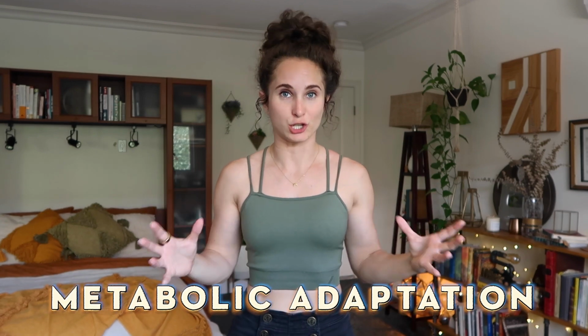So if you're maintaining weight on 2,000 calories and you cut down to 1,500 calories to lose weight, you will be in a deficit at first, but then your body's gonna start adapting and it's gonna start slowing down your metabolism so that you stop burning as many calories, you're no longer in a deficit, and eventually your cutting calories become your maintenance calories, and now you're maintaining weight on 1,500 calories. This process is called metabolic adaptation, and if you've been dieting for a while, if you felt like you've been just super stuck in your weight loss journey, this is why.